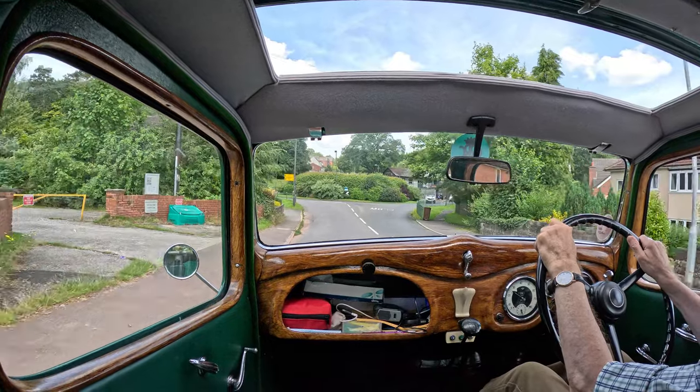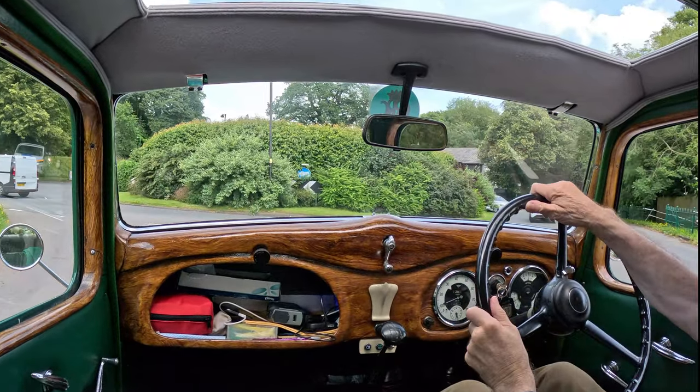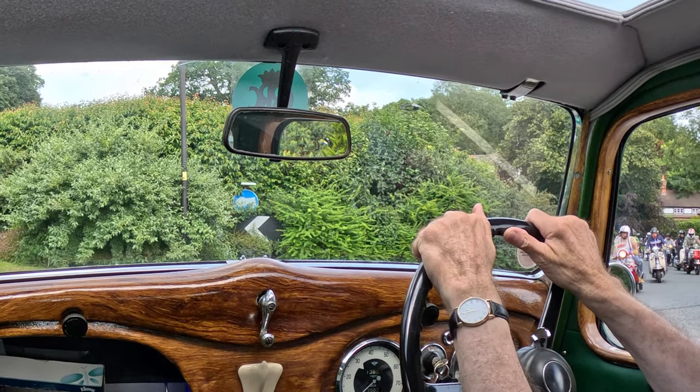We cross the eastern end of the Lickey Hills down to the roundabout by the Oak Tree pub, formerly known as the Chalet. There were lots of scooters who appeared to be taking their riders for a pint.